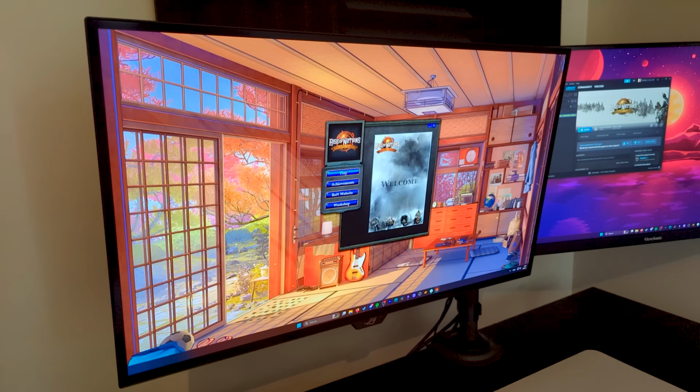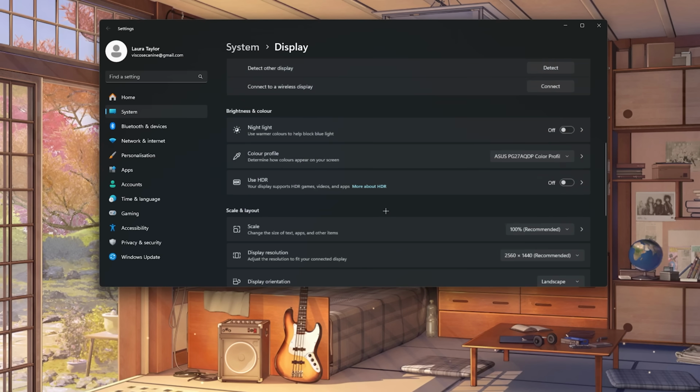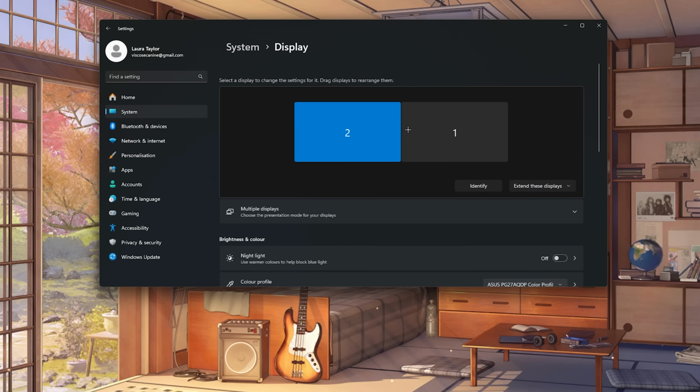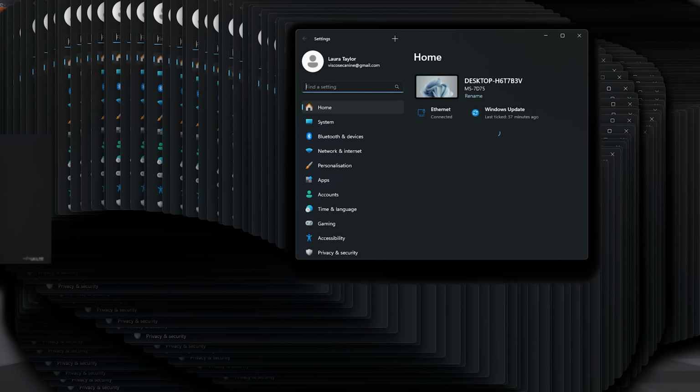Some older games have just made the monitor stop working until the game was turned off. That aspect control setting I mentioned earlier reset both my main and second monitor's settings every single time I would change it, and let's not talk about whatever is going on here.